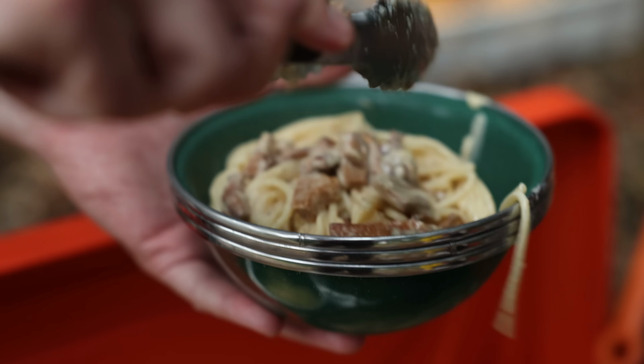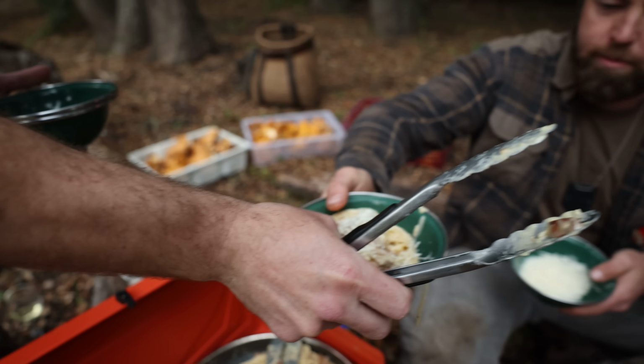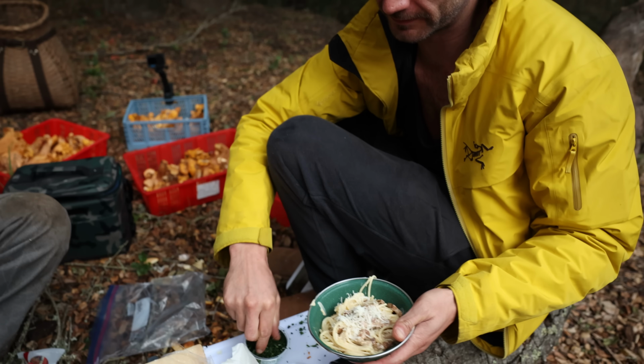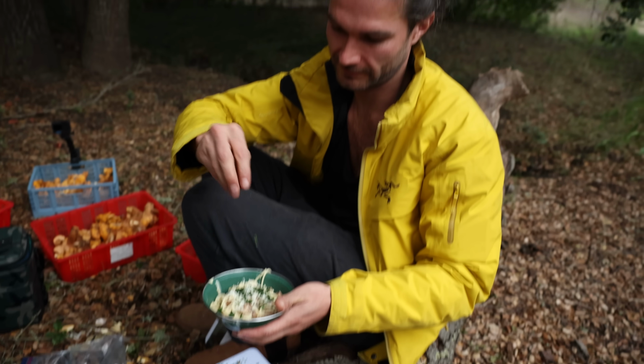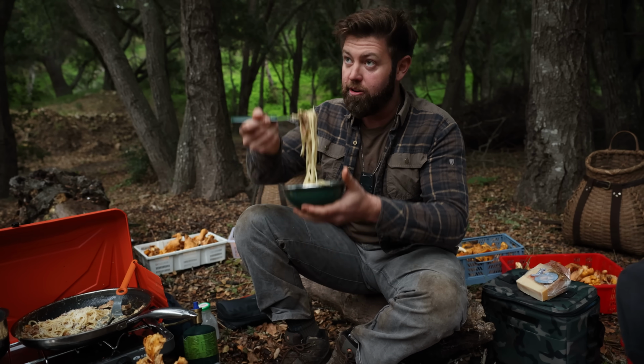Plate those babies up. Can you wipe the edge, chef? A little fresh parm on there. All right, final garnish there. Oh, look at that. Cheers, boys. Bon appetit.